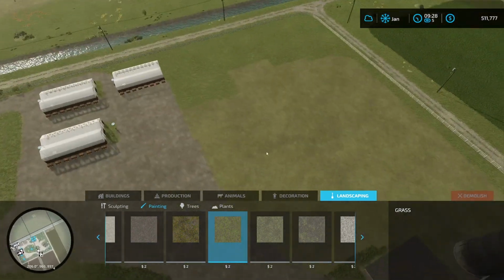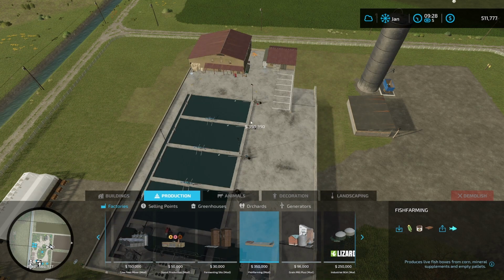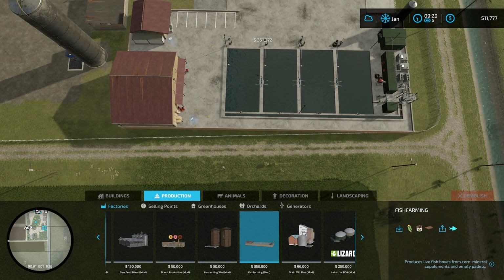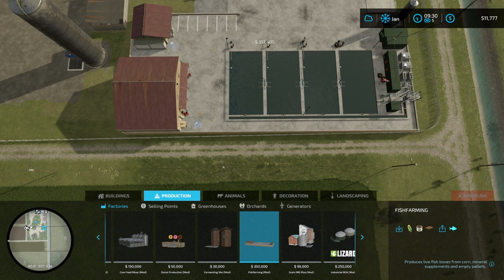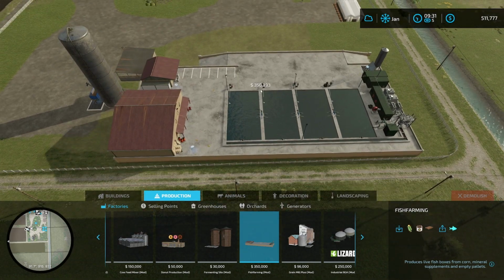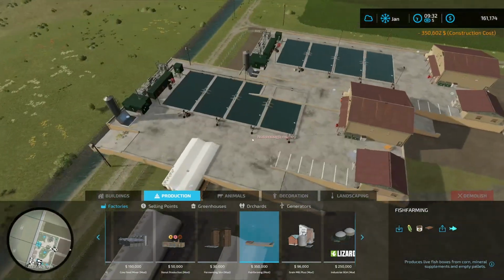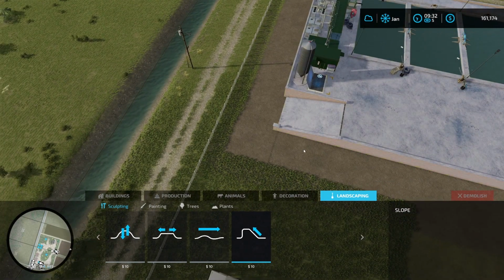Okay, now let's go into our productions and let's drop down this fish farm. Let's get it squared up here. Right about there should be good. Oh, it's a little off. That's squared with the road. Let's get an angle that we can kind of see a little bit better. And we could just put this right up against that right there. That should give us enough room to come in and out as we need to.